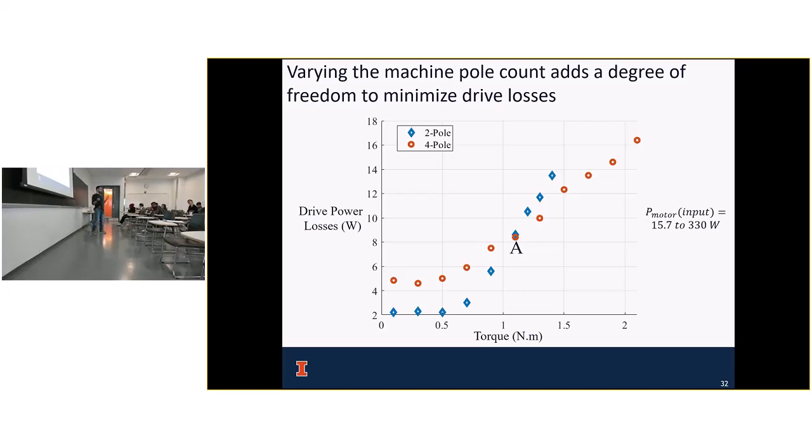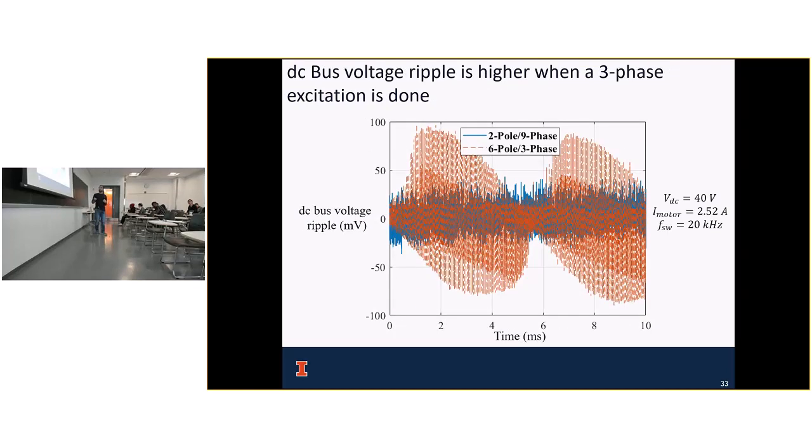So, in other words, changing pole count not only minimizes the losses in the machine, but also minimizes the losses in the power electronics. And there's a reason for that. Because when you have a certain output power you want to deliver to your machine, if your losses are minimized, then it means you need less input power at your motor, which will be processed by the power electronics. And if you minimize your current processed by the power electronics, you can reduce the losses in these power electronics. So pole changing is beneficial from both the machine perspective and the drive perspective. And here we take a look at the voltage ripple.